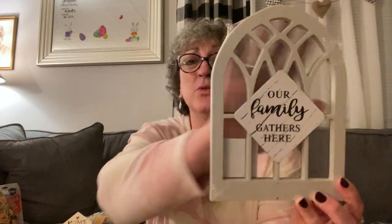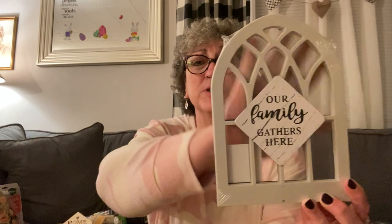These are 9 inches tall and 6.5 inches wide. Really, I love it. You could do anything in the back here. You could put something on here. You could make it look like stained glass. You could do any kind of thing to jazz that up if you wanted to. But I like it a lot, and I went ahead and picked that up.